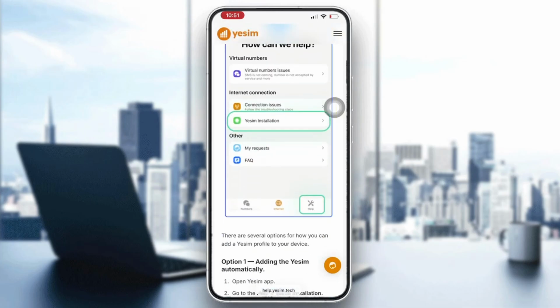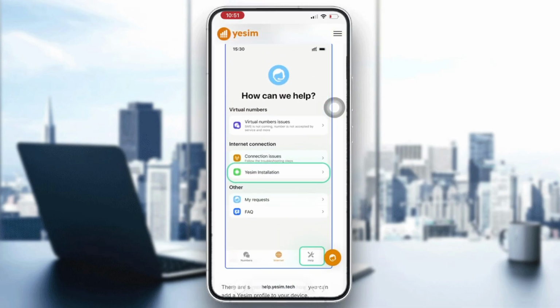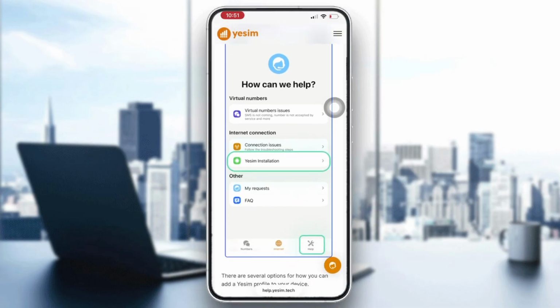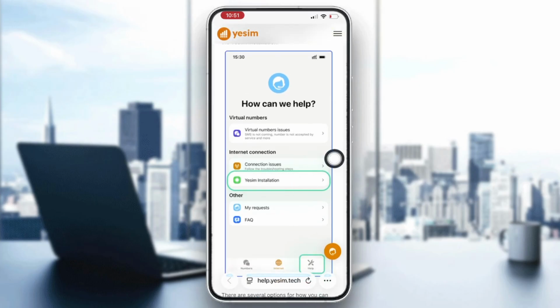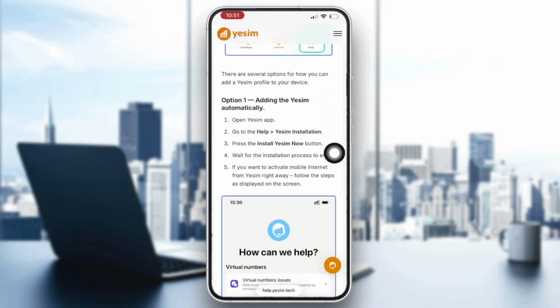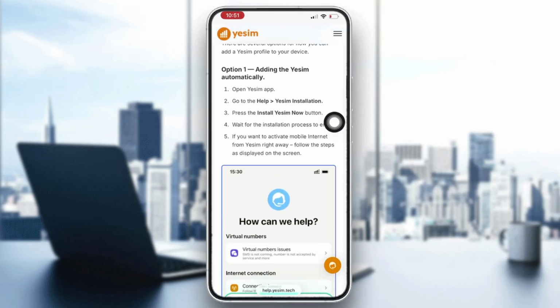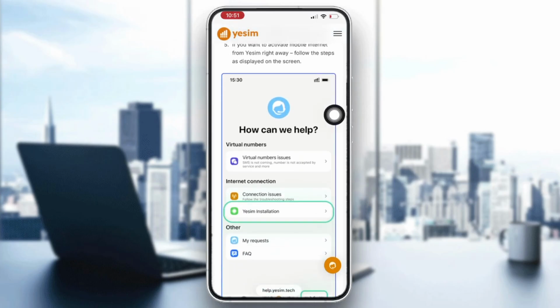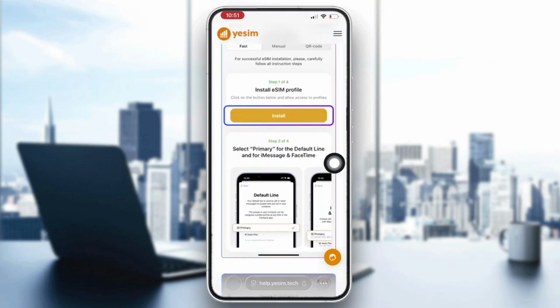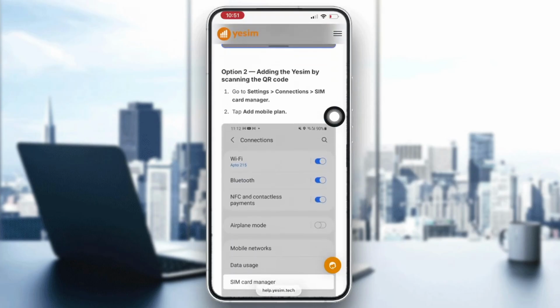So now, guys, we are going with the Samsung or the Android devices. You will need to go to the eSIM page and then go with the eSIM installation right here, tap it, and then you will need to go to the help right here. You will find it at the bottom right and tap on eSIM installation, this option, right? And now just go with install, and the steps are similar.